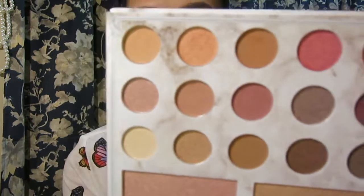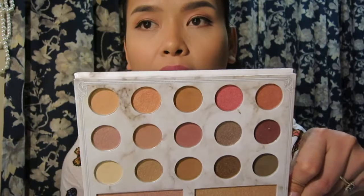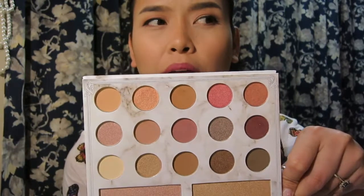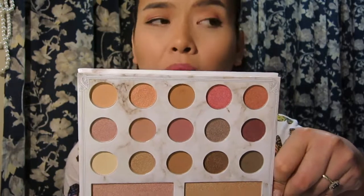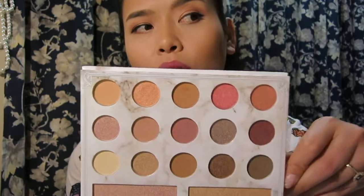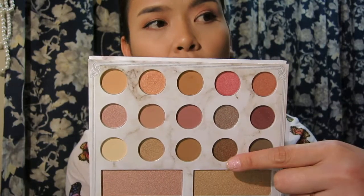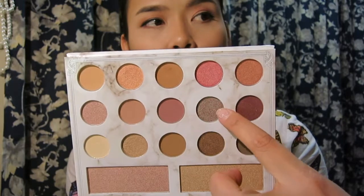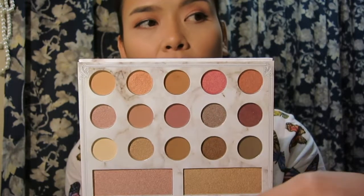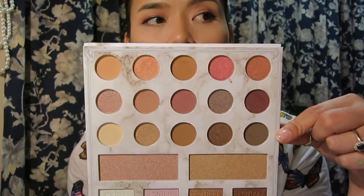Okay, so this is what it looks like. As you guys can see, the shadows are much lighter. That's how I noticed it. But some of you are probably thinking, what are you talking about, girl? They look the same. But no, they're not the same. The only thing that's the same is this one right here, and then this one, and this one, and then this one. And then the rest of them are newer colors to me.